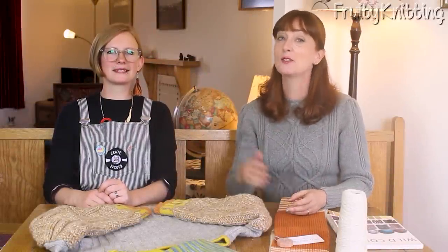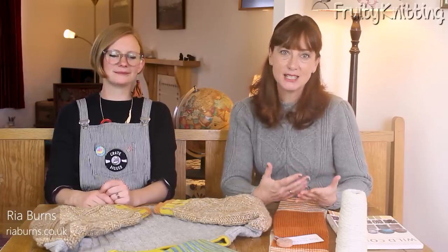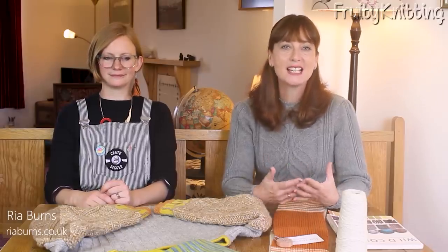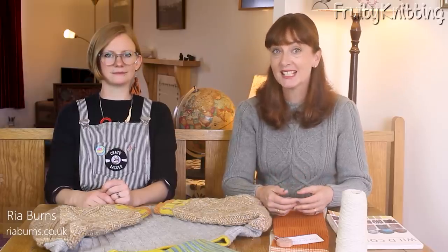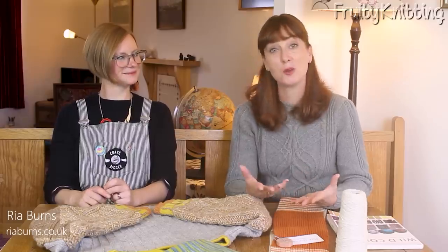Fruity Knitting. I'm in Shetland for the Wool Week, and with me is Ria Burns, who is teaching classes and giving a talk during the festival. Ria has completed her master's in textiles and design, and then she launched her knitwear brand a year ago via a crowdfunded campaign. She's creating fun and colourful machine knitted garments and accessories using wool from a local farm, which she then hand dyes with food wastes, forage plants, and plants from her own back garden.